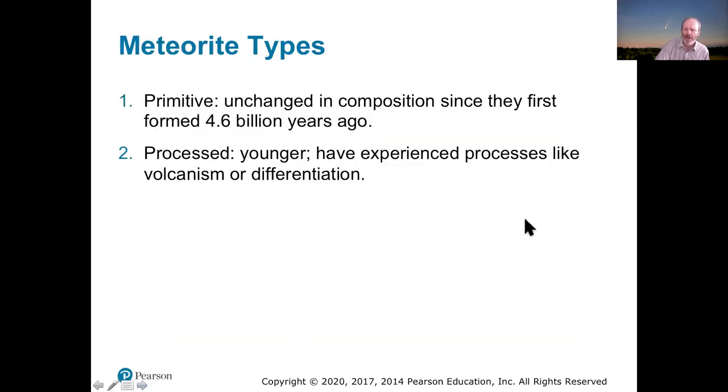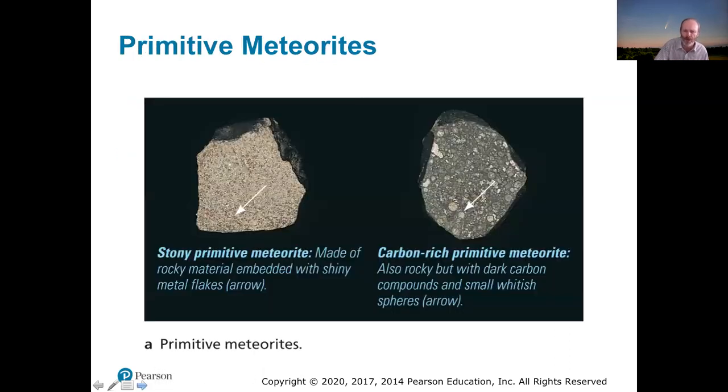And in looking at those, we see that there are two main types. There are some that have been floating around since the solar system started and have never really had anything happen to them. Those are about 4.6 billion years old. We call those primitive. Then there are others that seem to have had something happen to them along the way. They've been shot out of a volcano. They've had a major impact that's sort of melted them and they've reformed. So those we call processed, and those can be any age. Those can be a few thousand years old, a few million years old, a few billion, but not 4.6 billion years old.